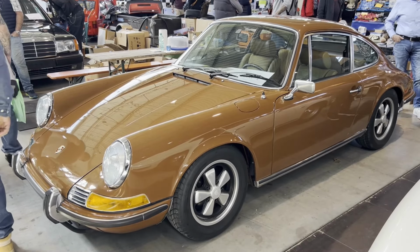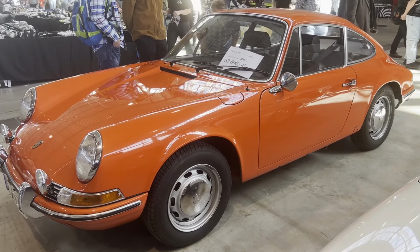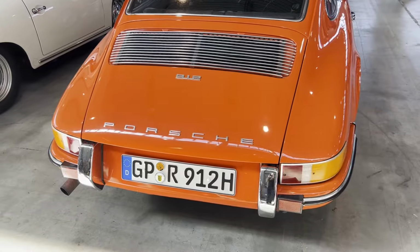Take a look at this first generation 911. Now take a look at this one. Do you think there's any difference between them? If your answer is, nah man, they look roughly similar, well, you're wrong. This is a Porsche 912.